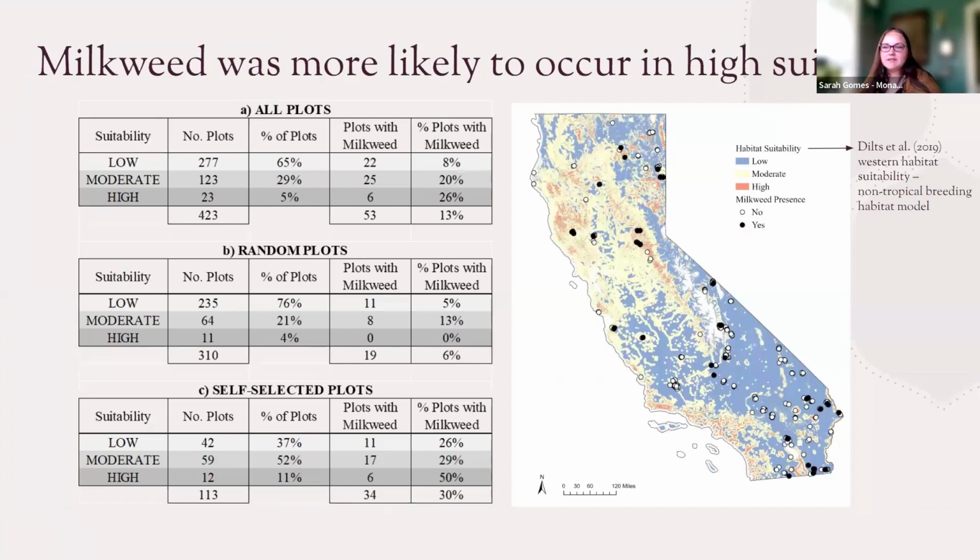Next, we broke things up by site selection type, so random versus non-random or self-selected, and then looked at habitat suitability within those categories. So on the left here, we've got a table of all plots, random plots, and self-selected plots by suitability ranking: low, moderate, and high.